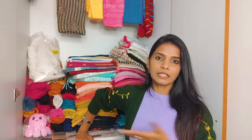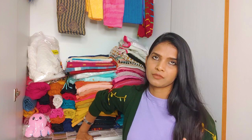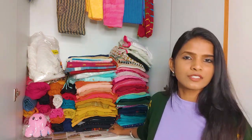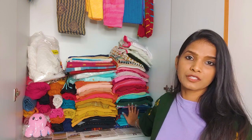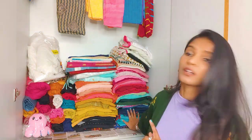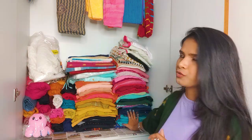Basically in my previous office it used to be more like weekdays mein you have to wear kurtas, so that's why since then like ये सारा 5-6 years का collection है मेरा. Usually I just fold it and keep it, but only this time I just felt that I should arrange it based on the color categorization. So that's what I have tried, and I think it will be helpful for me.